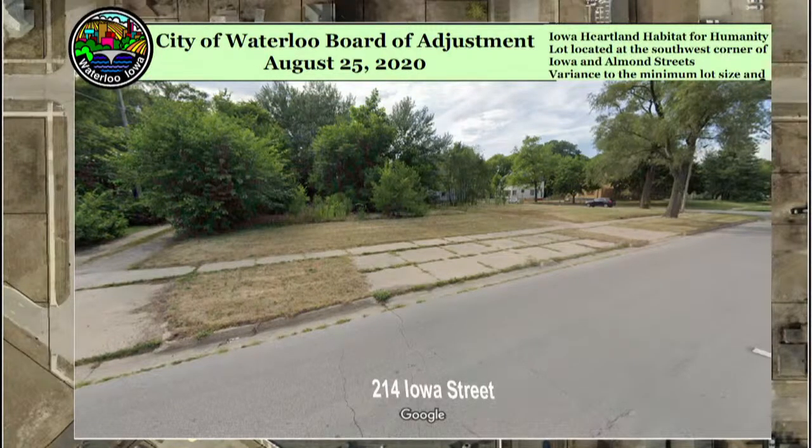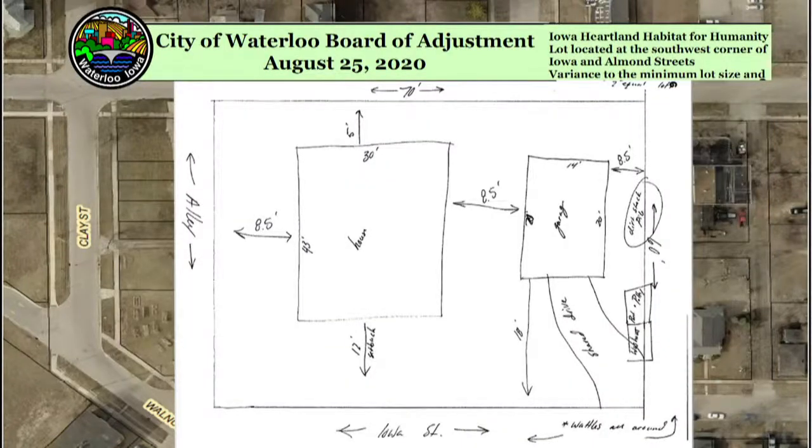Iowa Habitat for Humanity is requesting a variance to allow for 2 buildable lots. The city of Waterloo has approved a memorandum of agreement with Walnut Neighborhood Coalition to assist in redevelopment of the Walnut Court neighborhood. Habitat for Humanity is in the process of building new homes and remodeling others in the neighborhood. The Board of Adjustment has previously approved similar requests from the city of Waterloo and Habitat for Humanity.